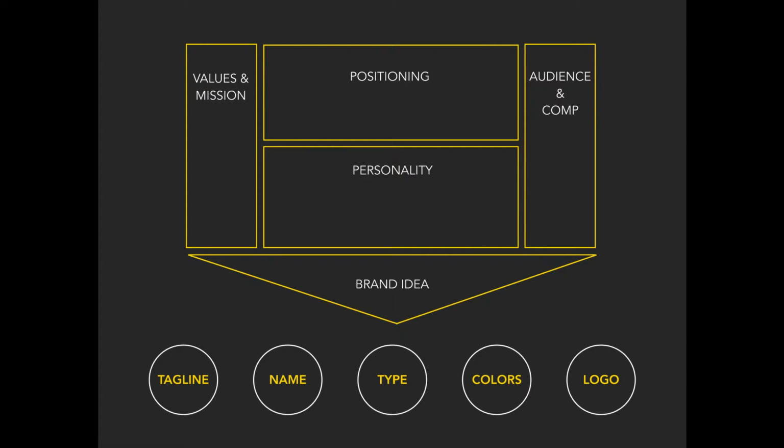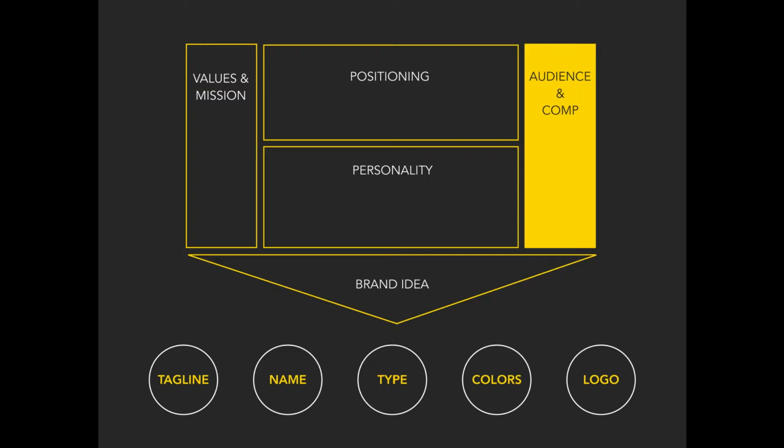So beginning with this piece, the first piece is the audience and competitor research piece, also known as the branding research piece. Essentially, this is the bedrock. This is the ground floor of everything else, of what your entire brand is going to get built on top of. So it's extremely important that you take branding research seriously.